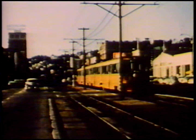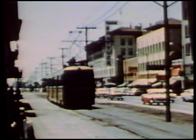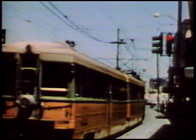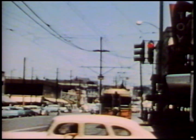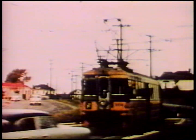Here's the train heading from the old Key System tracks onto the IER, Southern Pacific Line. The train started running over the IER tracks about 1941. It's interesting to note that these modern Key System trains, built around 1936 and 37, were built out of older cars that were scrapped and originally ran from 1912 and 1913, with the same motors and trucks, but new bodies. Crossing University Avenue, here's the train turning from Shattuck onto Shattuck Place.